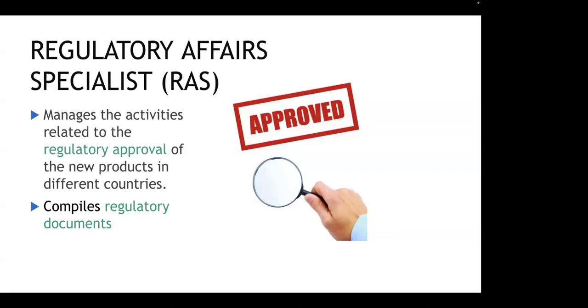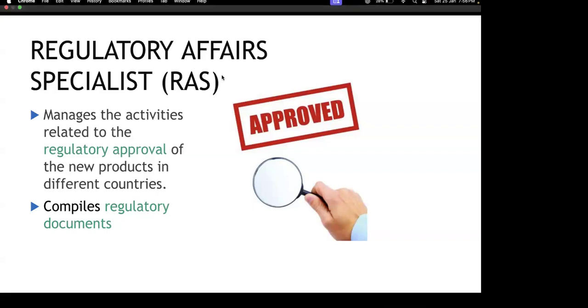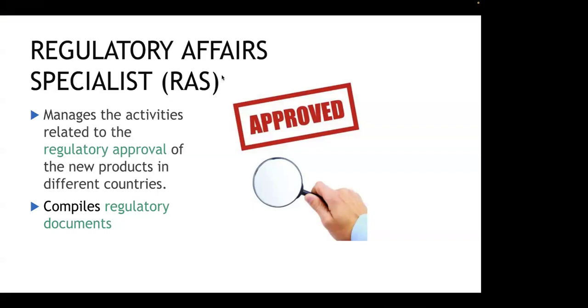No. How many of you know what is India's regulatory authority? Come on, I am looking for an answer from you all. I said regulatory authority, not the responsible. What is CDSCO? I don't know what is CDSCO.